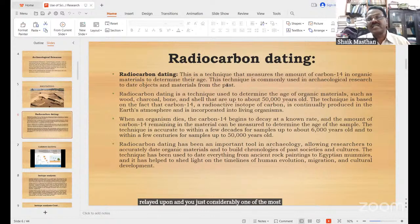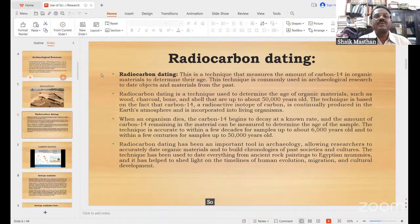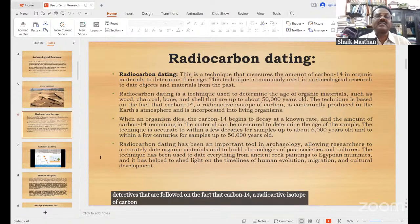Now in police sciences, we come across even the autopsy that is being done, or detections that are done based on the radiocarbon method only, or the carbon-14 method only. Radiocarbon dating is a technique used to determine the age of organic materials like wood, charcoal, bone, and shell that are up to about 50,000 years old. The technique is based on the fact that carbon-14, a radioactive isotope of carbon, is continuously produced in the Earth's atmosphere and is absorbed into living organisms.